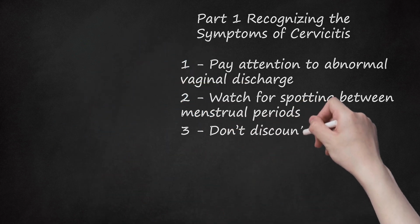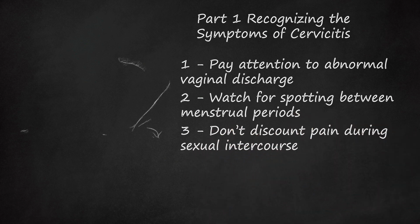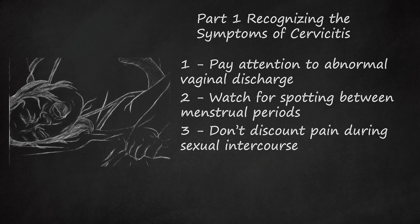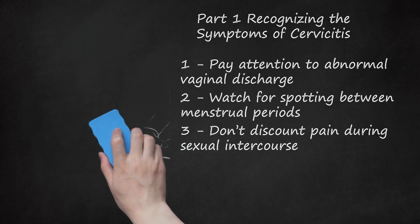3. Don't discount pain during sexual intercourse. Pain during intercourse, also known as dyspareunia, is a common symptom and can indicate a variety of problems, including cervicitis. Make an appointment with your doctor to discuss the issue, along with any other symptoms you may have. There's no reason to assume that pain during intercourse is normal or unavoidable.